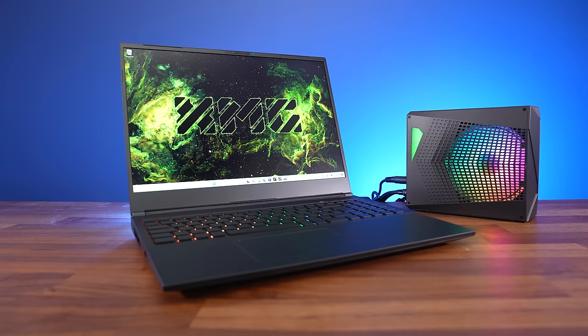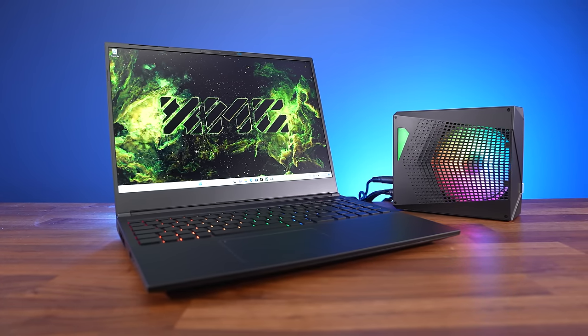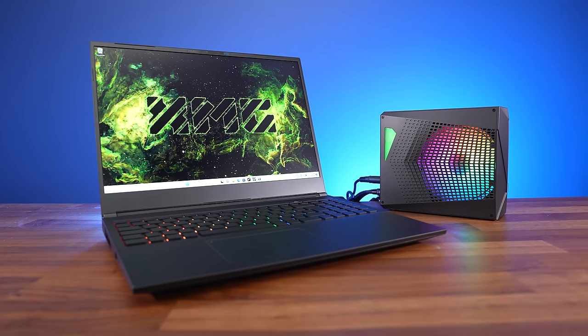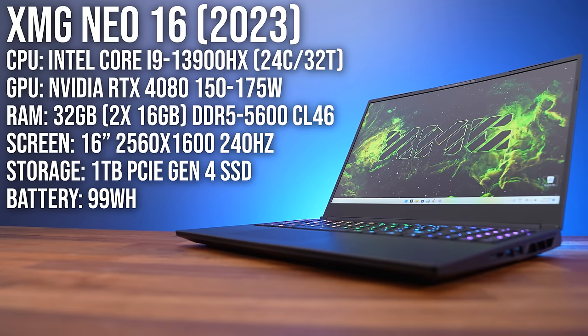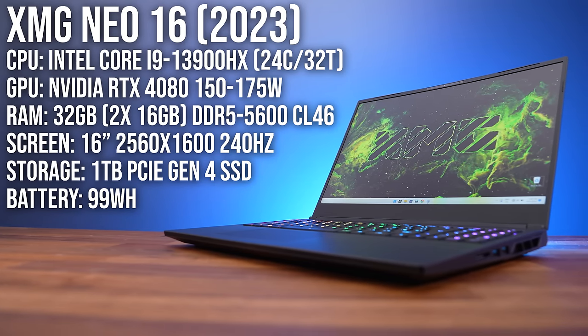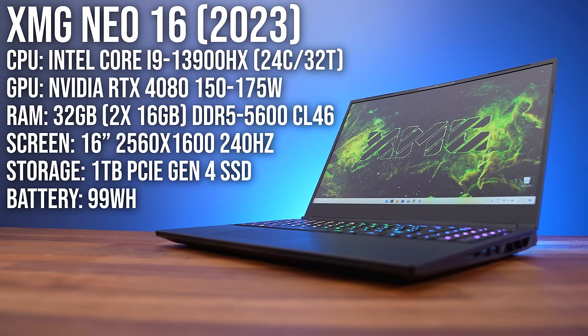To do this testing, I'm using XMG's Neo 16 gaming laptop because it has water cooling support, which means this is a best case result for an RTX 4080 laptop, as there's no thermal throttling. But I'll compare thermals on air and water. It's paired with Intel's Core i9-13900HX CPU and 32GB of DDR5 5600 memory.